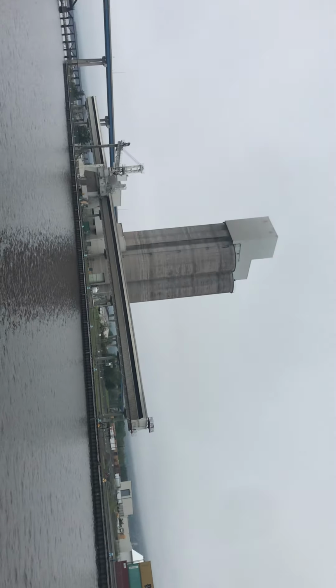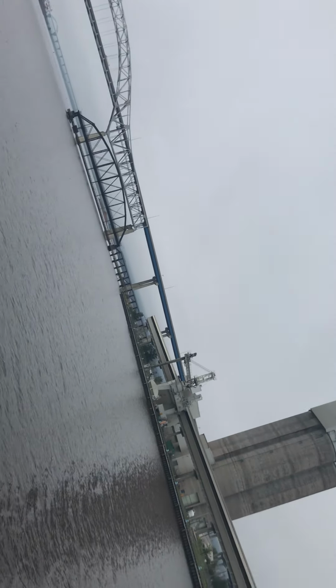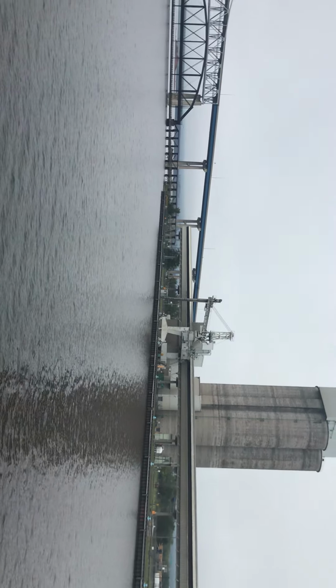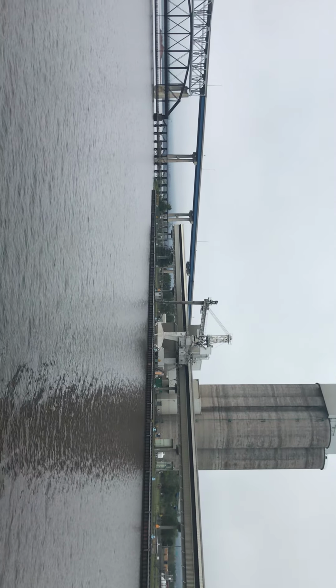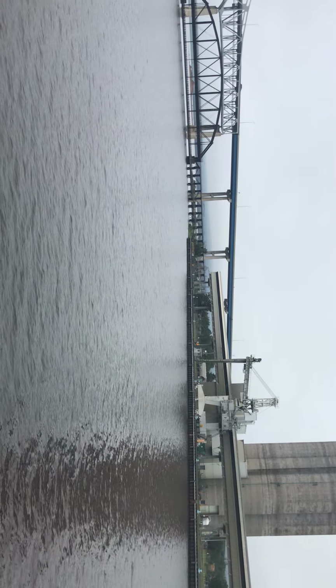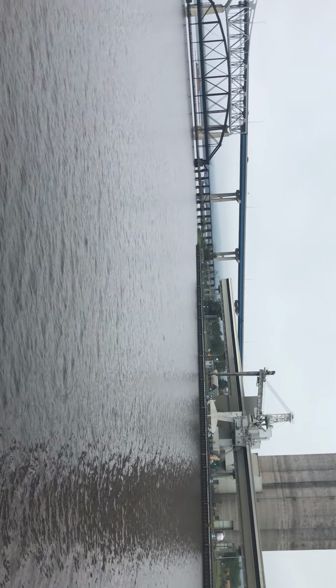So this powder, it kind of settles down, it settles in the ship, and it gets hard. So when they go to offload it, you have to break that up. So you see this arm, this one machine with the arm that comes out? That arm, it's kind of like a half auger, half dust buster, if you will. They put that arm in the hold of the ship, they bust up that powder, and then they'll suck it up.